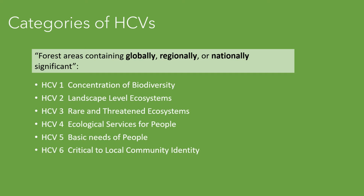4 are forest areas that provide basic services of nature in critical situations, such as watershed protection or erosion control. 5, forest areas fundamental to meeting basic needs of local communities, such as subsistence and health. And 6, forest areas critical to local communities' traditional cultural identities, such as areas of cultural, ecological, economic, or religious significance, identified in cooperation with such local communities.